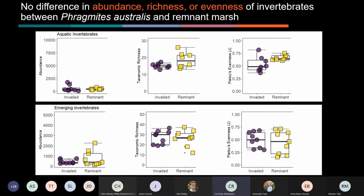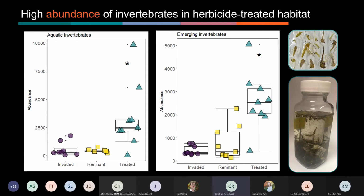You might notice, for example, for emerging invertebrates, there's slightly higher abundances in a few of the remnant sites, but again, none of these differences were statistically significant. However, when we include the herbicide-treated habitat in this analysis, you can see that for both aquatic invertebrates and emerging invertebrates, there was significantly higher abundance in the herbicide-treated sites. And this is combining both 2017 and 2018. So this was a trend that was present in both years.